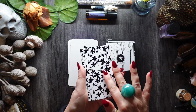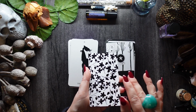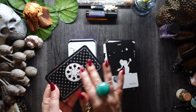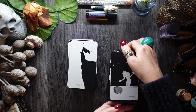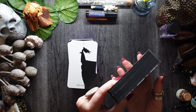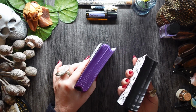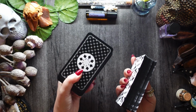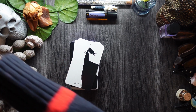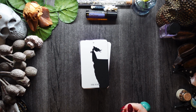I have to say, though, that I absolutely love the gloss spot of the black flowers in the backs of the indie one, which you obviously do not have in this case. But that's the only thing that I find I prefer in that deck. When it comes to the edging or gilding, I definitely prefer this purple. I think that with the backs, it looks absolutely fantastic. And that's about it. So I really like what they've done.